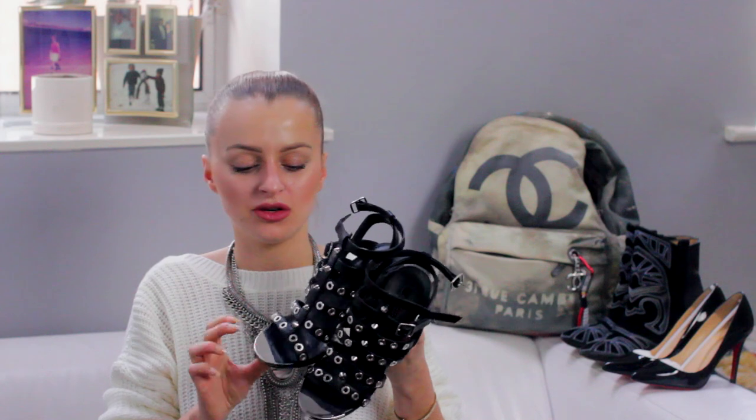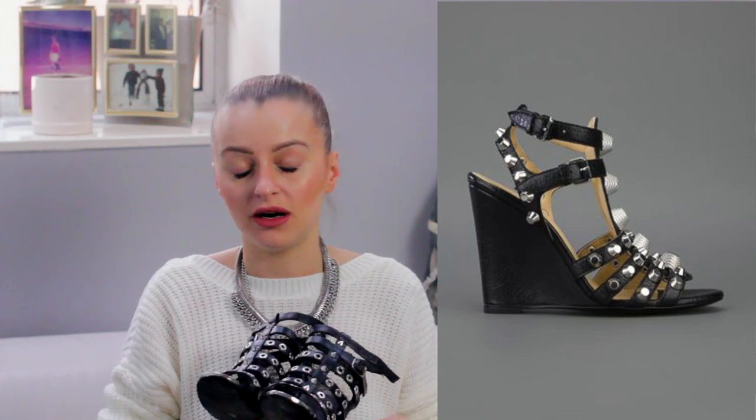You see, I generally have this problem that I'm such a small size, so my foot is kind of more at an angle than it would be if your foot is bigger. Do you know what I mean? I love the silver detail at the toe and I love the silver studs and they really remind me of those Balenciaga sandals that I am in love with, except these are about 7 million times cheaper.